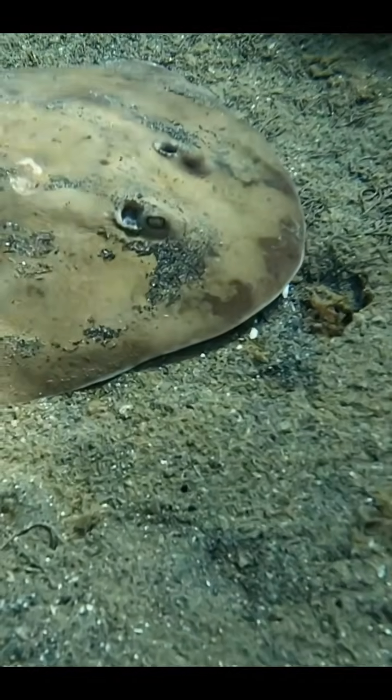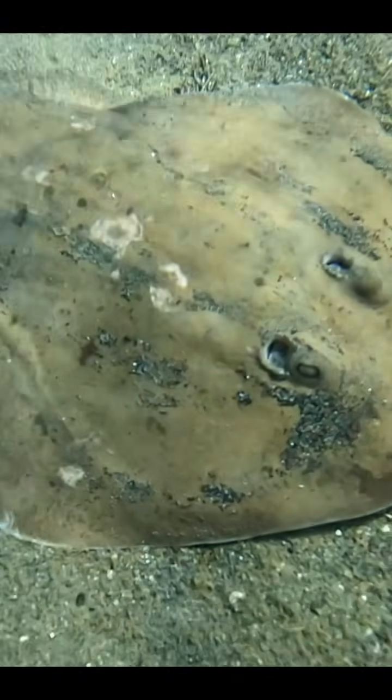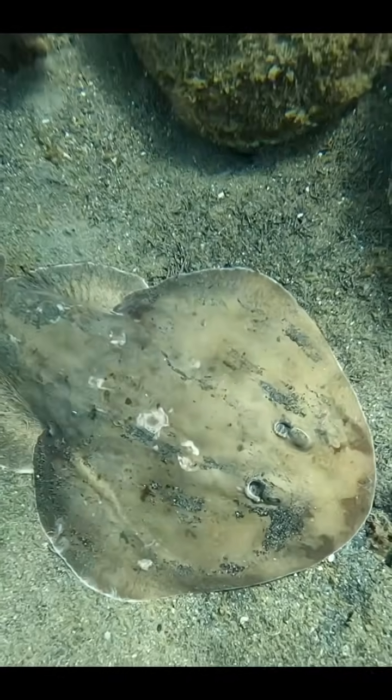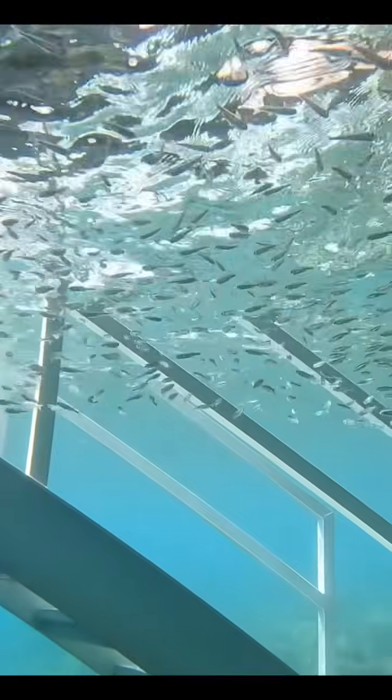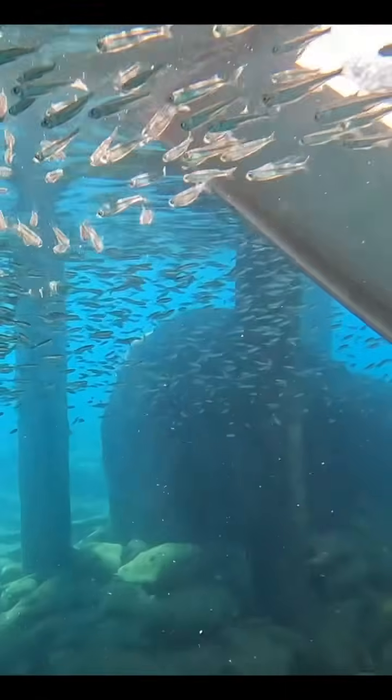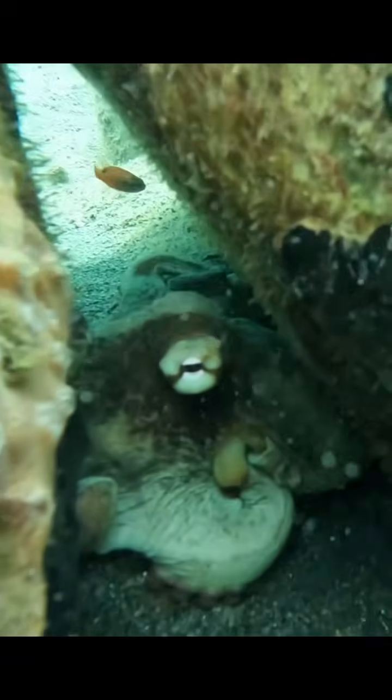This is an electric ray. This ray can shock around 90 volts from its abdomen and electrocute its prey and then easily scoop them up for food. And this is an example of all the minnows that hang around right on the dock. We go down this ladder and we go diving right from shore. And lionfish love to hang around big schools of minnows like this, and they just eradicate them.